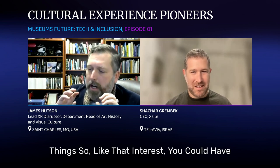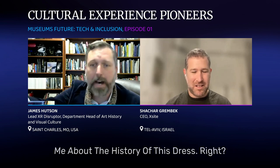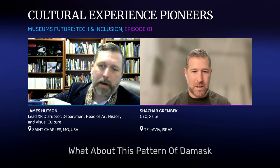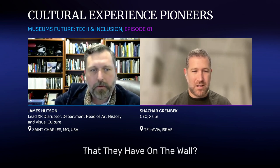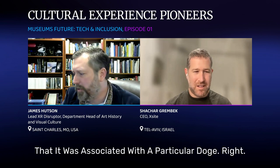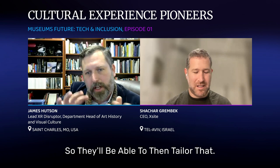So you could have someone going into museums and just go, tell me about the history of this dress, right? Tell me about this type of garment, right? What about this pattern of damask that they have on the wall? Was that Venetian? What did that represent, right? That it was associated with a particular doge, right? So they'll be able to then tailor that.